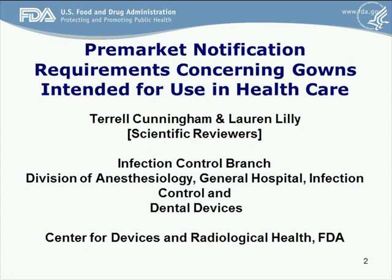Today's discussion will start with a review of the scope of the guidance document and device classification. Next, Dr. Lauren Lilly will provide an overview of FDA's pre-market review of gowns and the recommended performance testing, labeling requirements, and we will conclude with FDA's expectations of gown manufacturers. It is important to ensure healthcare workers and patients are adequately protected and informed about their protective equipment. Hopefully, this information presented today will reinforce current knowledge that you have about FDA review of surgical gowns.